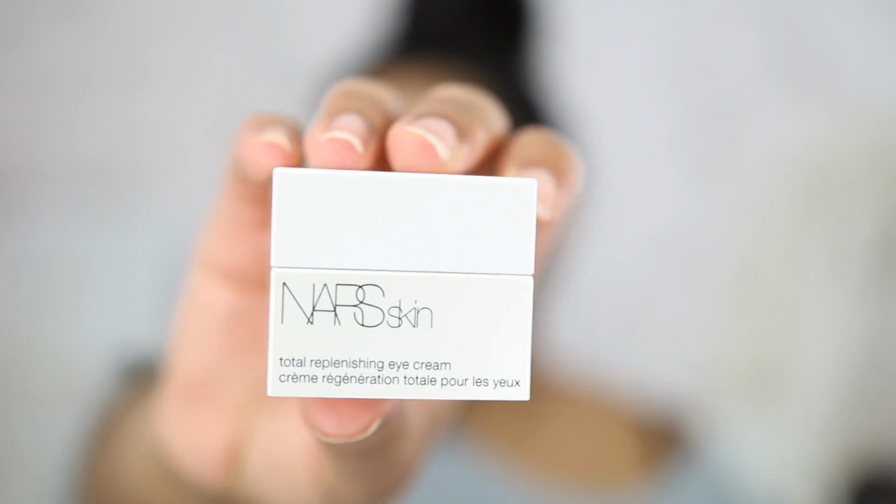Now that we have that working, you cannot forget an eye cream, which is what I mentioned to her as well. I like the Nuskin Total Replenishing Eye Cream. It comes in a little jar like so. I've tried just a handful of eye creams, and this is the one that I like the best. It's moisturizing, but it's not too much. It feels good, and it doesn't break me out.